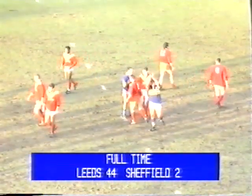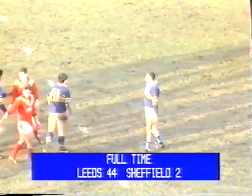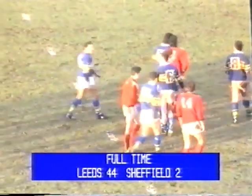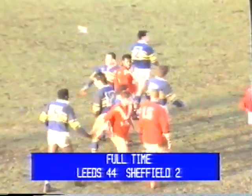I know that David Ward was impressing on the Leeds players that he would have liked Sheffield Eagles 0 this afternoon to go with the Barrow 0 in last week. Well, they've done the next best thing. The only chance Sheffield have really had is the penalty by Mark Aston. I think it's been very interesting as well, Stuart.